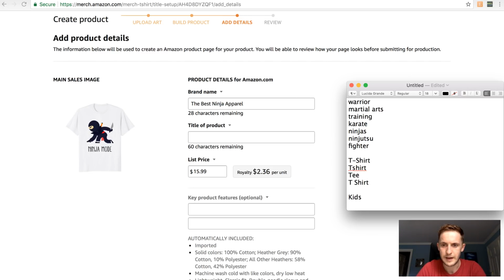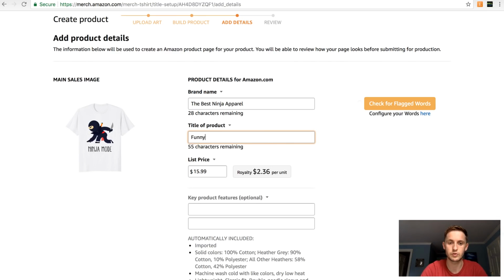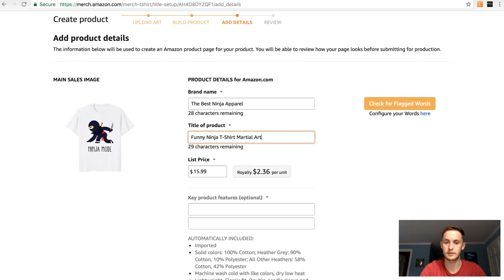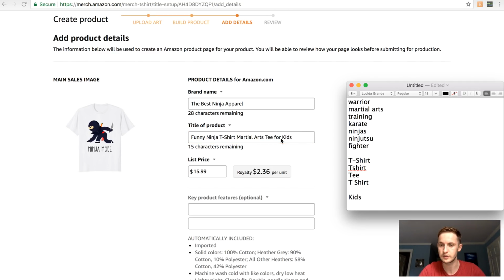Okay, so what I might do now is, for me this looks pretty funny, so I'll probably just write "funny ninja t-shirt." That's the first thing I would do. That takes up 20 characters. Now I want to put in some variations of this. It also looks cute to me, and it looks like it's probably for kids, so I'm going to put another variation. I'm going to put kids in the title, and then "martial arts T for kids." Now I have 50 more characters.